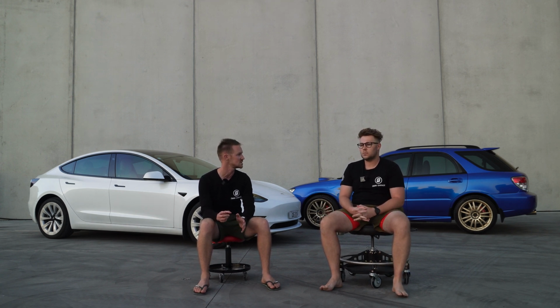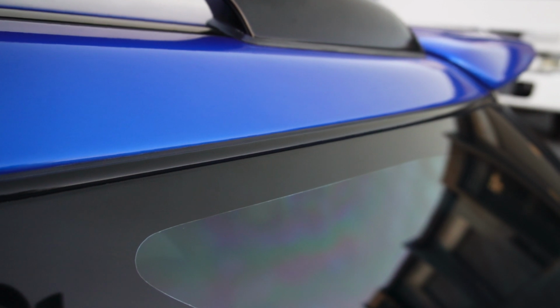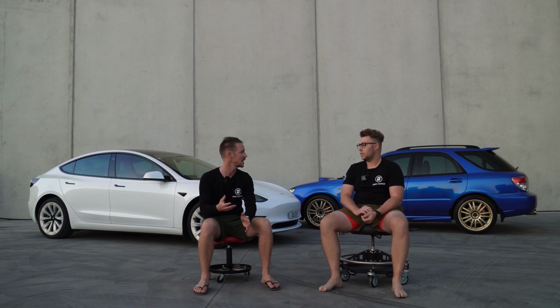There are no jagged edges, everything looks really tidy, and it almost looks like there was a template, right? Yeah. I think that's probably what's cool, the fact that it looks like there's a template, but we know he free cut it, which means you could take any type of vehicle to Seth, and he'd be able to make your tint look great.